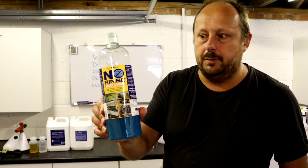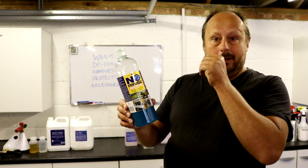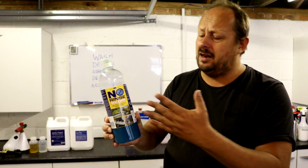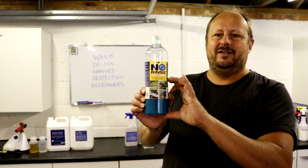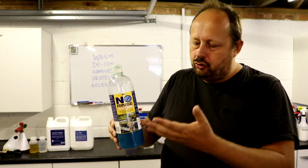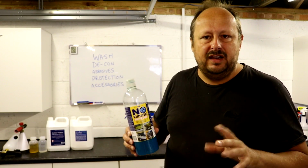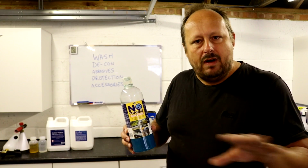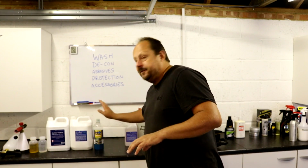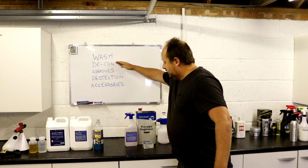Alongside them all is the Optimum No Rinse, which you can use as a rinseless wash or a clay lube or a detail spray, interior wipe down cleaner, glass cleaner. Fantastic because it reduces scratching. It's like a lubricant. It's incredible value. You use it at a 1 to 256 ratio, and it doesn't leave any horrible residue around when you're using it to wipe down interiors and stuff. So it's just a great little product, this. That is wash. Next, I want to go on to the next part, decon.